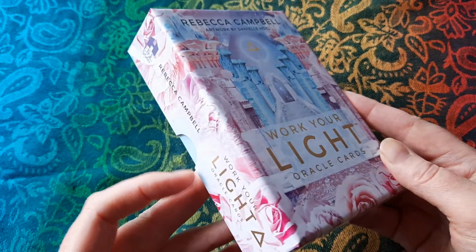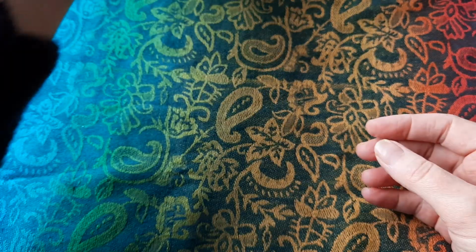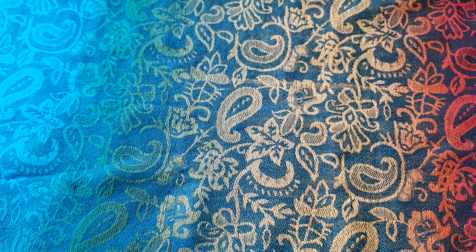But it is a lovely deck, and especially if you've read Work Your Light by Rebecca Campbell, it would be worth checking out.